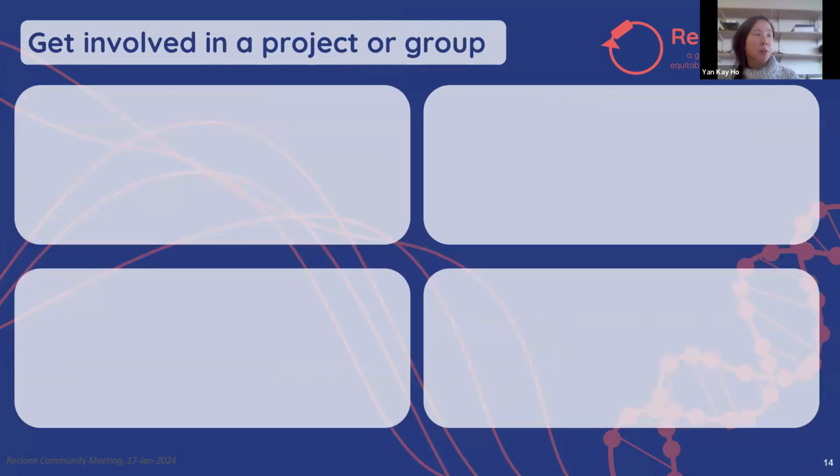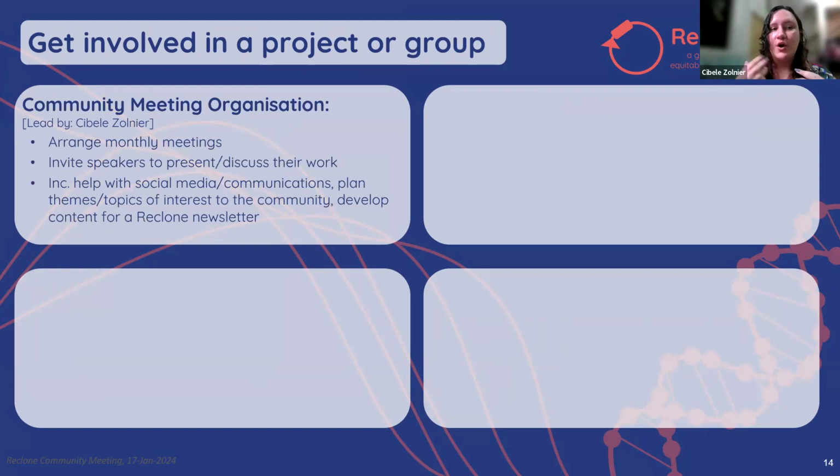And finally, I'm going to pass this back to Cibele to talk about how you could get involved in these projects or upcoming groups. Yes. So, going back to community sites, beyond everything that Yankee already shared, we would really appreciate all your contributions on our website and on our forum, and how you see all the operations on Reclone working. I think everyone here has some experience, so you would surely have great feedback to share with us.